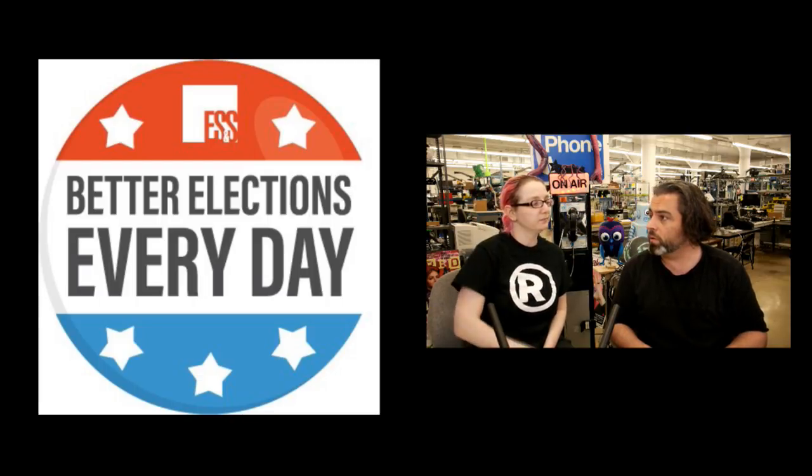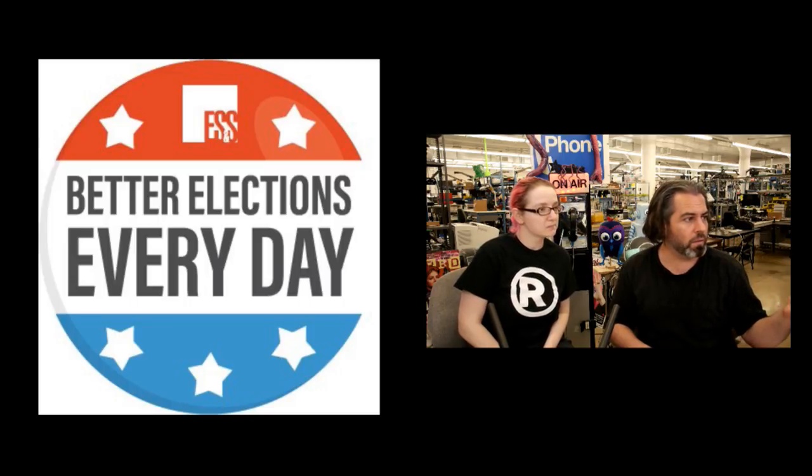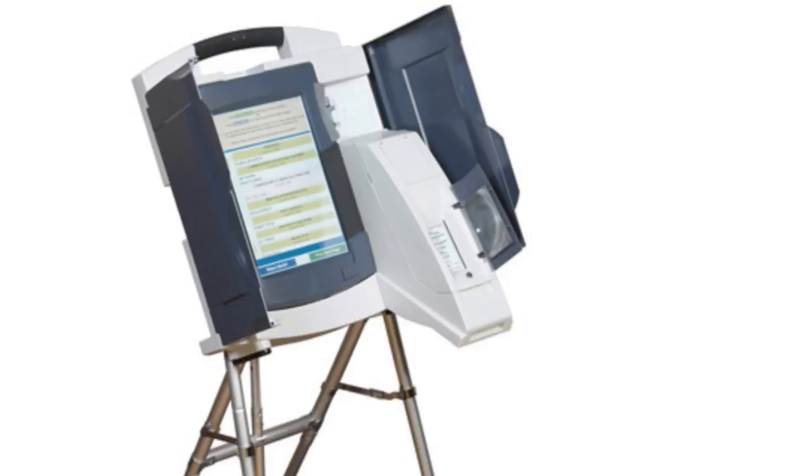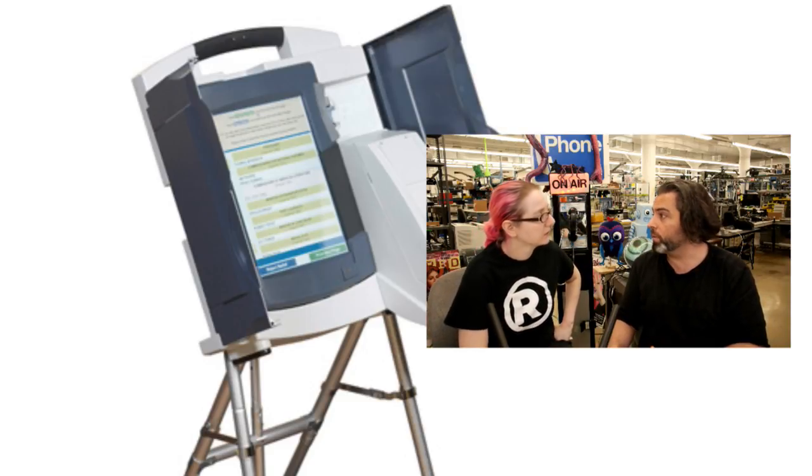A security researcher pointed us to this company called ES&S, and they make voting machines. This is what the voting machines look like. If you're in the US or wherever you are, you probably care about voting. For like 10 years, I've been saying we have to get open source voting machines done. It's on my to-do list. One of the reasons is that it seems very easy to hack them, change things, and it would be undetectable.